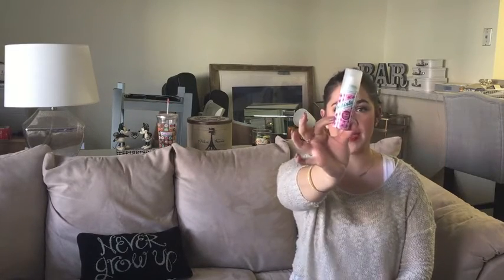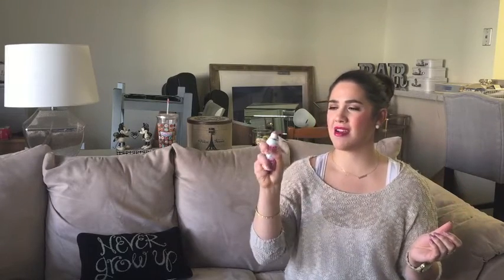This one was a travel size. I loved this. It was in the Floral and Fruity Blush, pink little bottle. I think I maybe like this scent more. I don't know. They're both good. This one's more powdery and floral, but it was great to travel with.